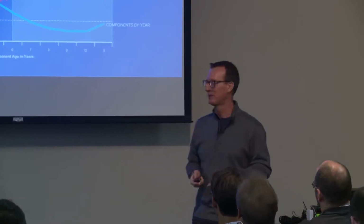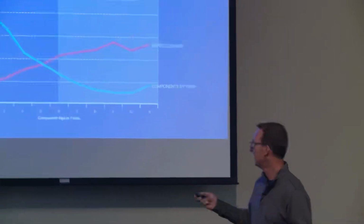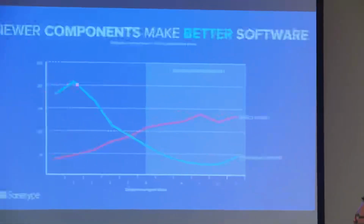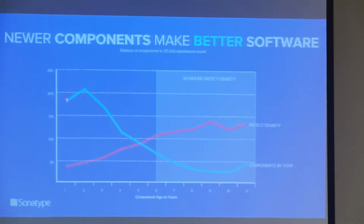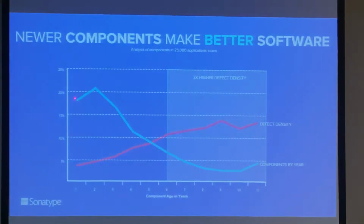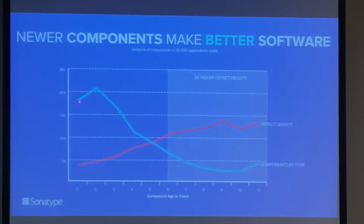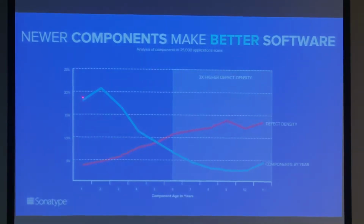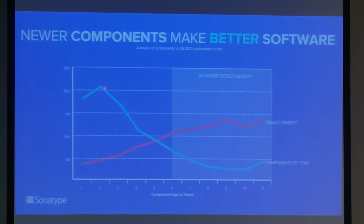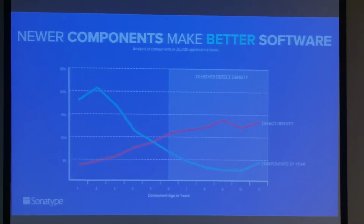Here's what Bruce was telling me from the analysis of 25,000 applications: of all the components used in the applications, the blue line is showing me the average age of a component across those applications. So 1-year-old components make up about 18% of the apps. 2-year-old components are just over 20%. 7-year-old components are about 5% of those used across these applications.